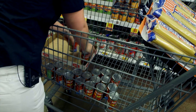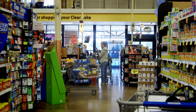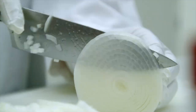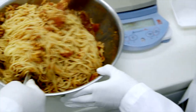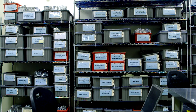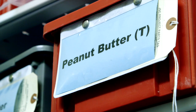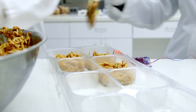Space meals begin just like ours do, with a trip to the supermarket. But the similarities stop there. Spaghetti and meat sauce is just one of the 250 things on the space station menu. Each portion is meticulously calibrated. We have a database where we maintain the nutritional content of all our products, calories, fat, protein, carbohydrate, things like that. But the most important calculation is what things weigh.